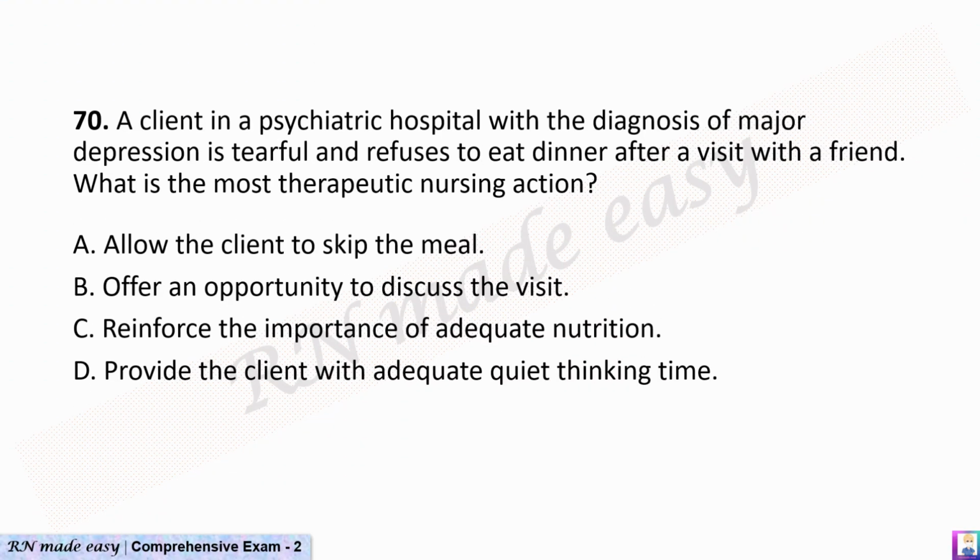Question 70. A client in a psychiatric hospital with the diagnosis of major depression is tearful and refuses to eat dinner after a visit with a friend. What is the most therapeutic nursing action? A. Allow the client to skip the meal. B. Offer an opportunity to discuss the visit. C. Reinforce the importance of adequate nutrition. D. Provide the client with adequate quiet thinking time.